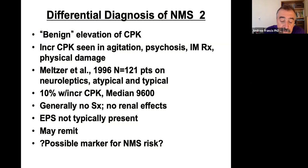And there's some evidence from later studies that this elevated CPK that some patients have who are on antipsychotic drugs, or even if they're not, is a risk factor for more potential for NMS. So if you have a patient who just happened to have this sort of benign CPK-emia, and they develop a fever from a cold, now they have a fever and a high CPK, and you're concerned that they might have NMS, but in fact, what they might have is a cold and this benign pre-existing CPK elevation.